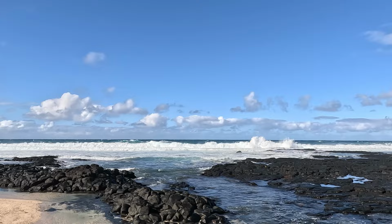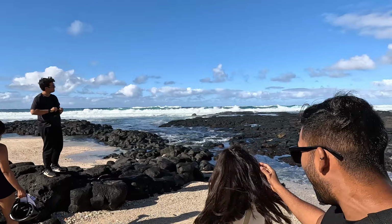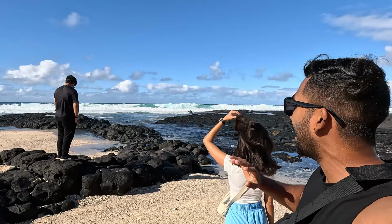We have only done like 2% of the entire trail and we have already come to this beautiful point where you can see so many colors of blue, so many shades of blue. And Prachi is kind of matching with the ocean wave, eh? With the blue shirt. It's a spectacular view.